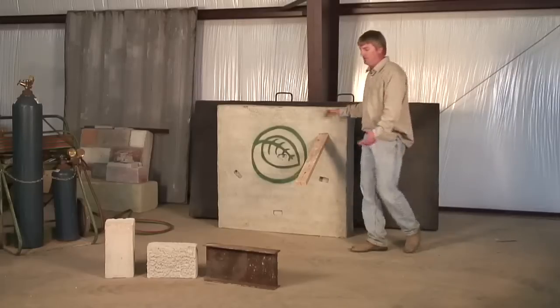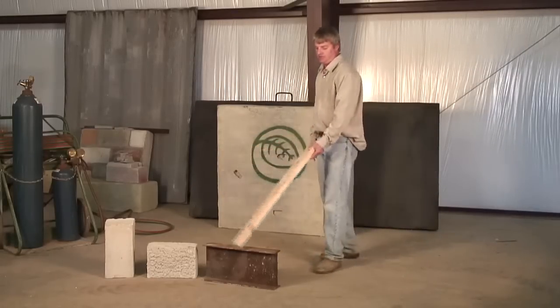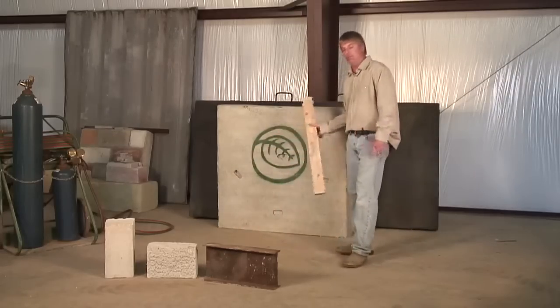Another characteristic of our blocks that's pretty impressive is the fact that it will not burn. A lot of building materials out there, of course, all your standard stick frame construction, all your steel, all that stuff has the ability to burn. We have a real hard time even getting ours to even smoke.